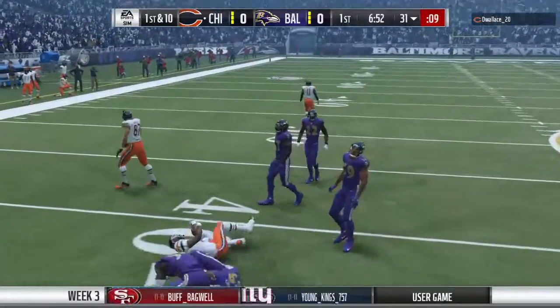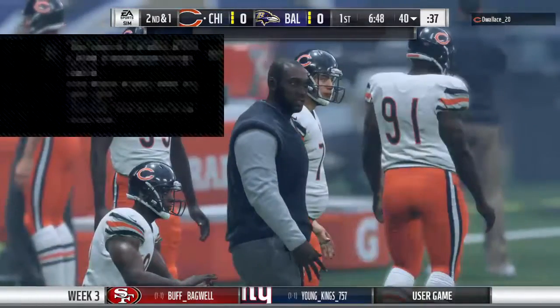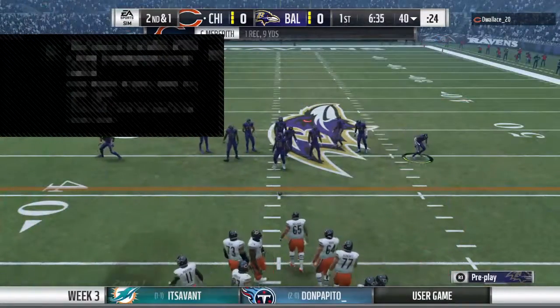He's got a man open. It's Cameron Meredith. And he'll bring it up here to right at the 40-yard line. Give him 9 there on the first down completion.